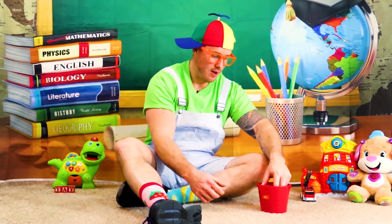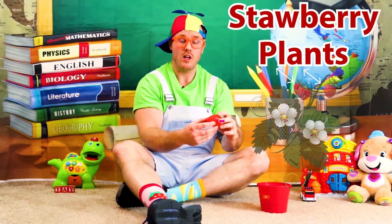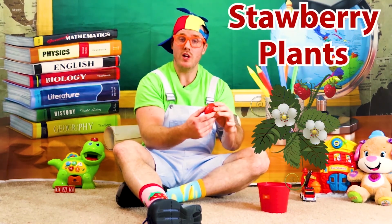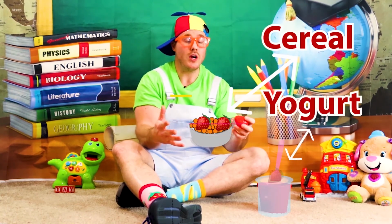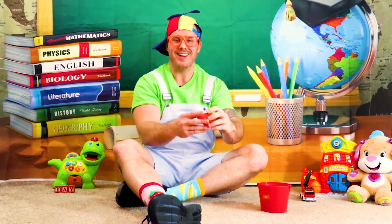All right. First, we have our strawberry. And strawberries are really good, they're really delicious, and they come from plants. And they are a fruit. And we love to put strawberries inside of cereal, yogurt, and then we just like to cut them up and eat all that we can. All right, so this is a strawberry right here.